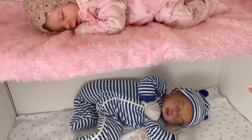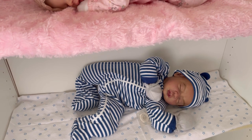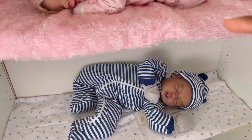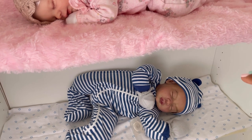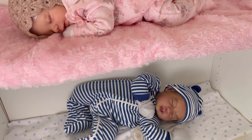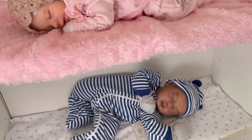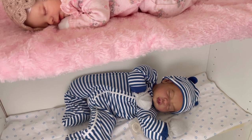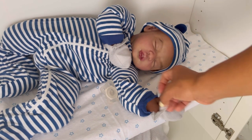Jeremiah, which is the Vada sculpt by Kathy Romero Biscuti, and he was painted by Mrs. Serenity Smith. He could be a boy or girl. When he has the hair, I would put both genders and see which one looks better. But he's a cuddle baby, completely cuddle. He doesn't have hands and feet.